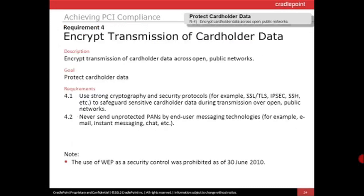The 4th requirement is also about the goal of protecting cardholder data, but this specifically applies to data that is being transmitted. And basically it's all about encryption. It's making sure that you have secure endpoints, trusted endpoints, and a way of authenticating the endpoints, and a way of securing or encrypting the data that's going over that.